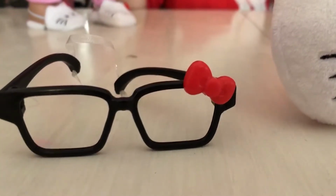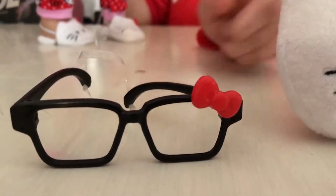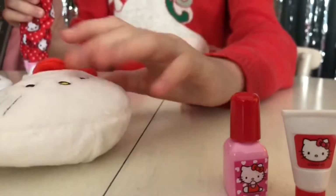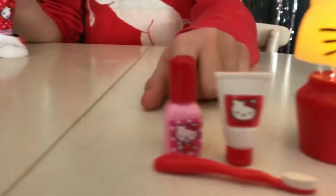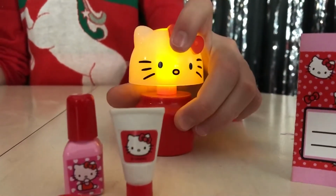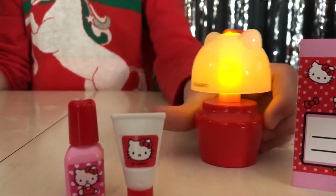Okay, so here's a close-up of everything that she came with. She gets glasses, just in case you have glasses, so you can put them on her. A little pillow. Real nail polish, a toothbrush, toothpaste, a light up lamp, and you can just turn it off like this. That's adorable. One has Sanrio on it.